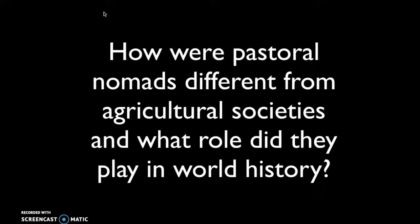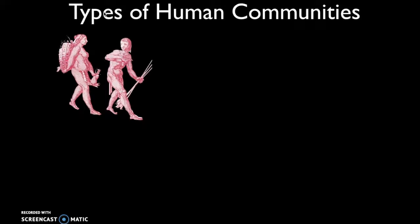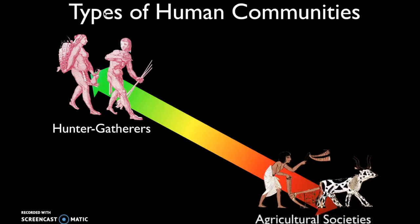Now, how are pastoral nomads different from agricultural societies, and what role did those pastoral nomadic groups play in world history? If we think about the different types of human communities that formed, we started talking in the Paleolithic era about hunter-gatherer societies. Now we've talked about how some people in certain regions of the world made the transition to more sedentary agriculture. So we have the development of agricultural societies.